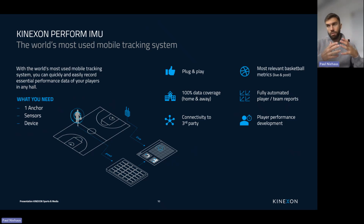And with the post, you then have everything in the software, can use the software for analytics and so on. So you have the possibility to do visualizations, put it into context, compare it with other sessions, and so on. I will come to that in a minute when I'm talking about the holistic approach.